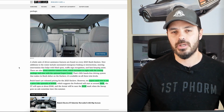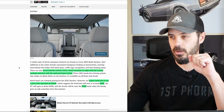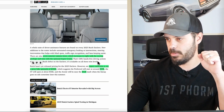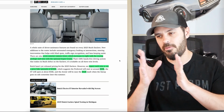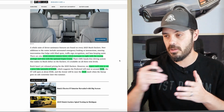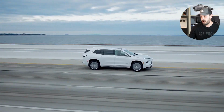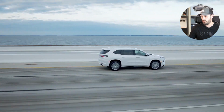Seven exterior camera views are standard. It goes up to 9 cameras if you add the towing package and the Super Cruise onto this car. There are just cameras everywhere in cars these days, and expect each trim to see a price hike of about $3,000 from the current Enclave. I do think, looking at the tech and also the design, it feels like it's worth $3,000 more than the previous Enclave. So it's going to start at around $49,000 up to $62,000.